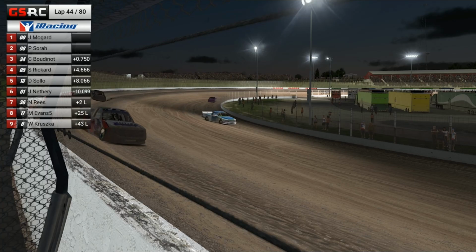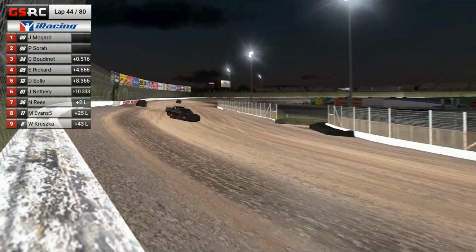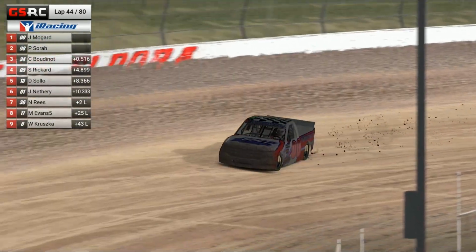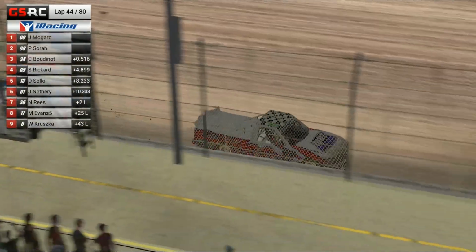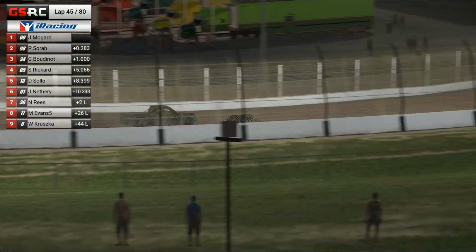Sora over-rotates though, loses all of his momentum. Not going to be able to be side by side going into 3, and then Mogart will protect the inside lane. And the defensive move holds up the momentum of Sora. Now he's forced to reset for the first time tonight. Jared Mogart up in the race lead, but for how long?